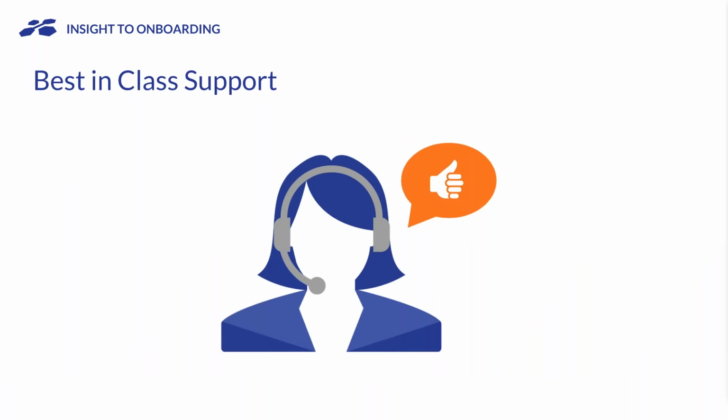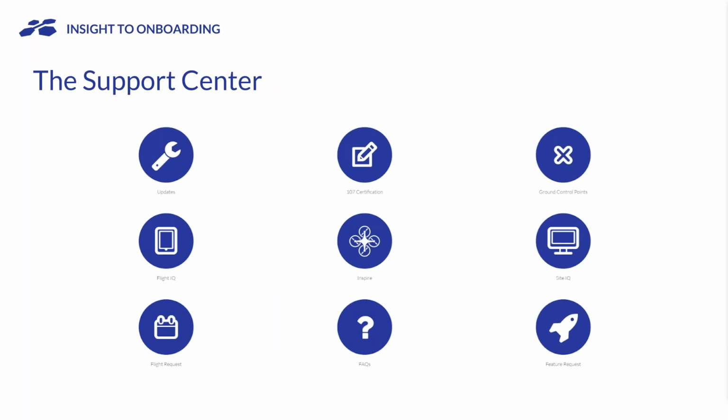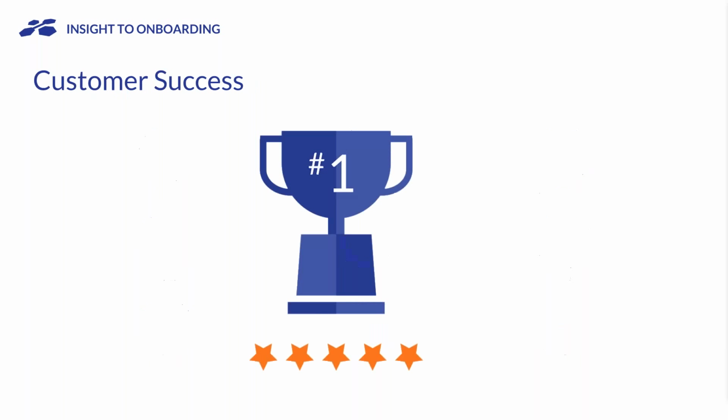You're gonna get best-in-class support. If you do ever need to do any troubleshooting, if something doesn't go quite right, you're gonna have a whole tech team, our customer success manager, our CEO, if that's what you need, all behind you to make sure that it gets fixed quickly, gets fixed right, and that you're getting what you need from it. We also have a full online support center. So if it's 3 a.m. and you want to study for your Part 107, or read up on best practices for laying ground control points, all that data is always there 24/7 with us.